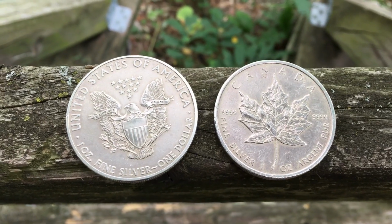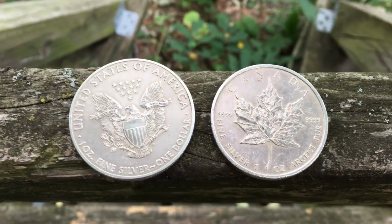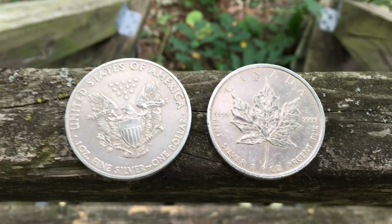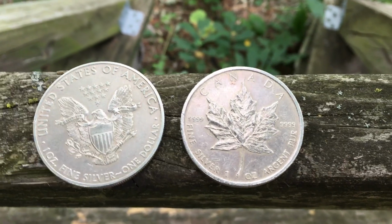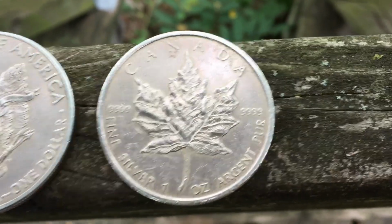Today, I wanted to talk about both the American Silver Eagle and the Canadian Silver Maple Leaf. Not so much of a this coin versus that coin type of video. I've made plenty of those. In this video, I wanted to talk about why nowadays I'm actually leaning much more in the direction of maple leafs, and that goes for both silver and gold.